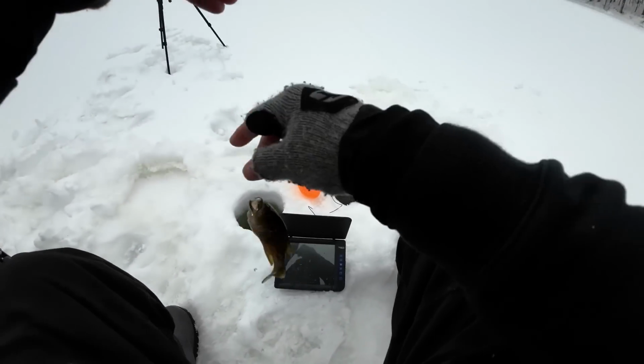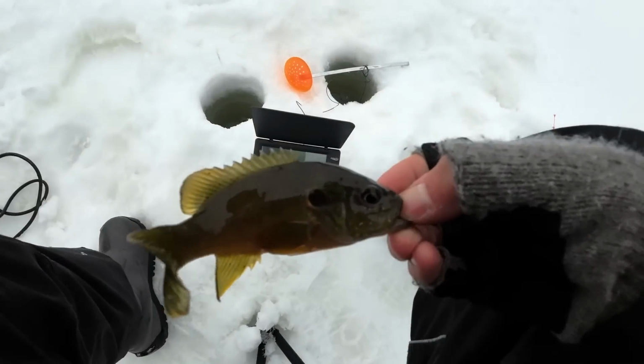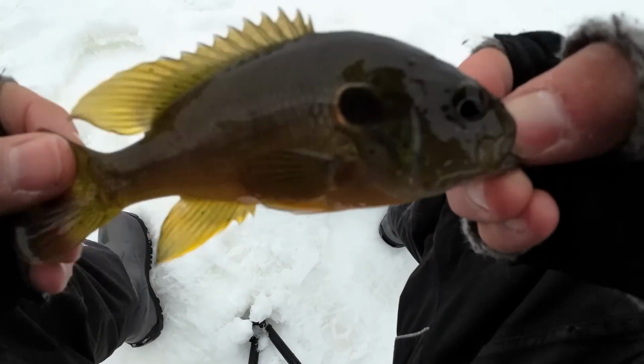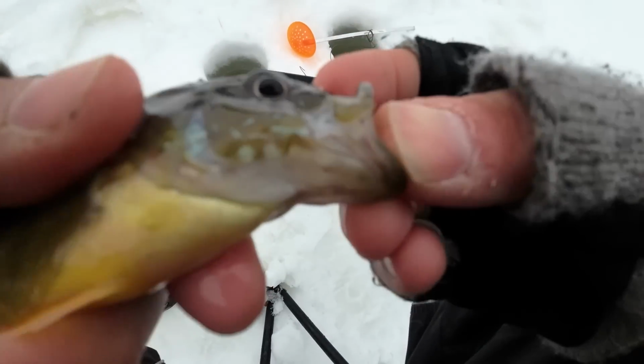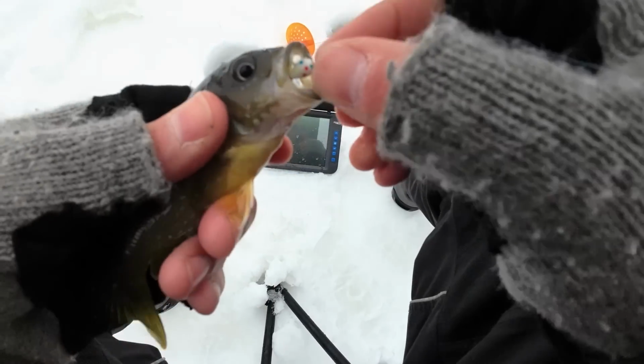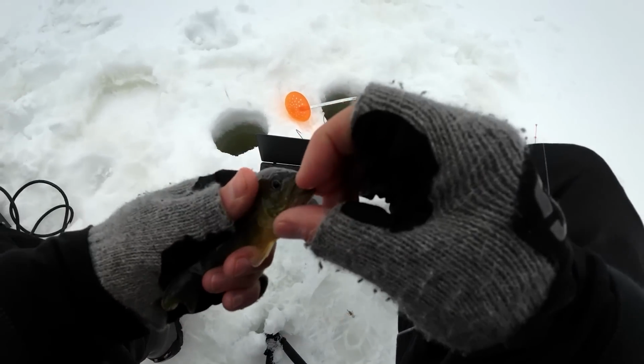Here we go, here we go. There we go. Okay, same tiny size, but man, look at how cool these fish look. Super duper neat. Big ear, cool blue in the mouth. Super cool. Big old mouth on them.